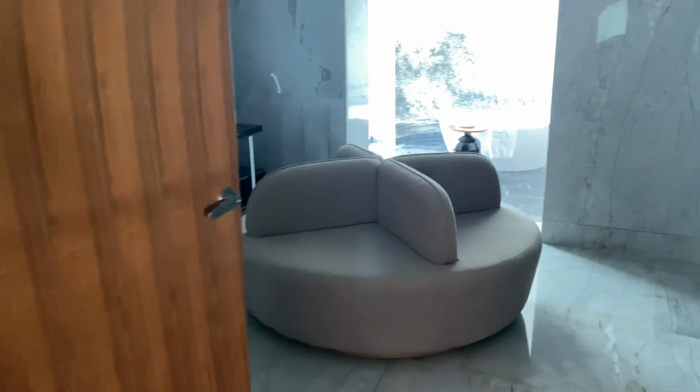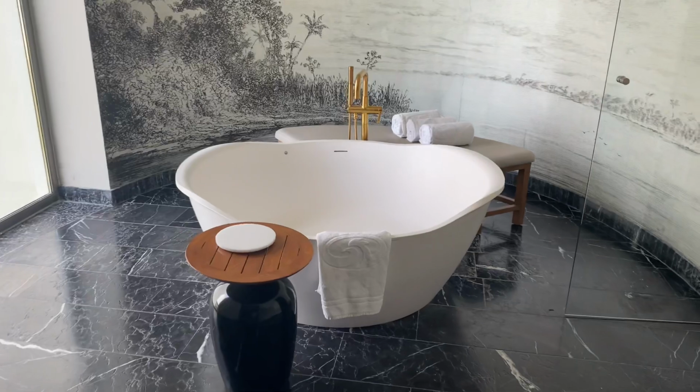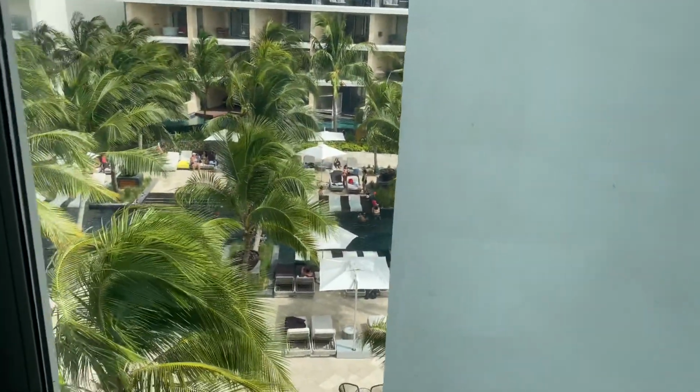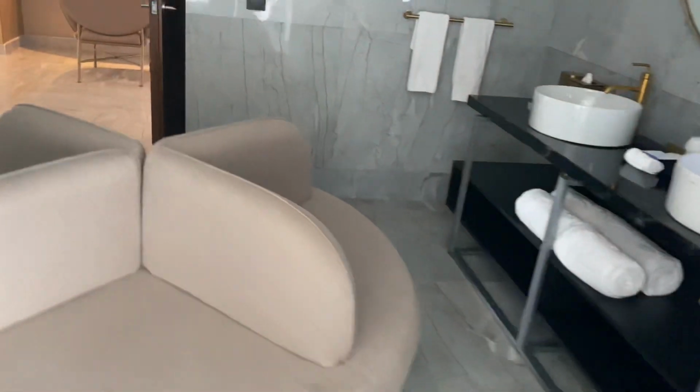This is the master bathroom. And I think it's got a sauna, if I remember correctly. There's the rainfall shower right there. Here's the bathtub right here. That's the sauna right there. I remember that. So you got a nice sauna. This is the bathtub. And of course, that does come down so you can have privacy. You're looking over the pool. That's the travel club pool. Let's come back out here.